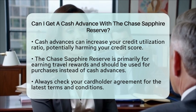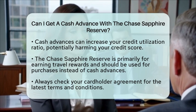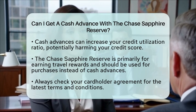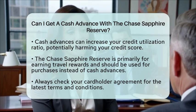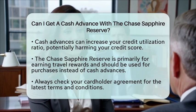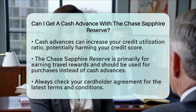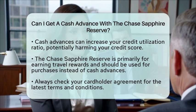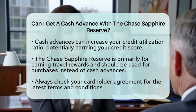To sum it up, if you find yourself in a situation where you need cash quickly, the Chase Sapphire Reserve does allow cash advances. However, be aware of the fees and high interest rates involved. For everyday spending and travel-related expenses, using the card for purchases is a much better option. Always check your latest cardholder agreement for the most current terms and conditions.